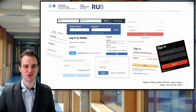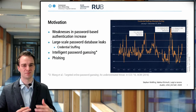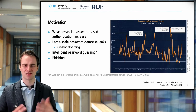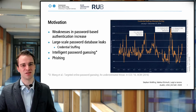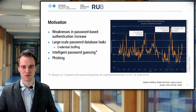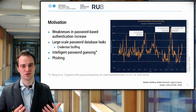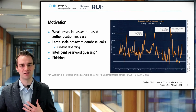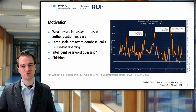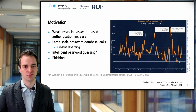However, the security risks in passwords have increased in the last couple of years because password databases have been stolen from popular websites, and an attacker can buy these databases from the black market and automatically enter them on the website. And because we're just human beings, and I'm guilty of that as well, we reuse passwords across websites. If that's the case and you automatically enter them, you will be successful in some cases.